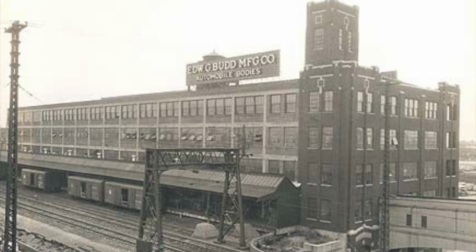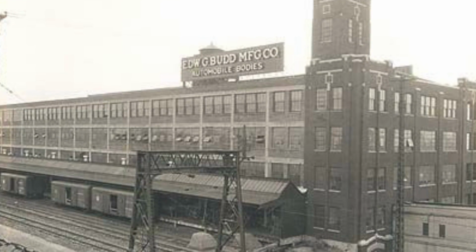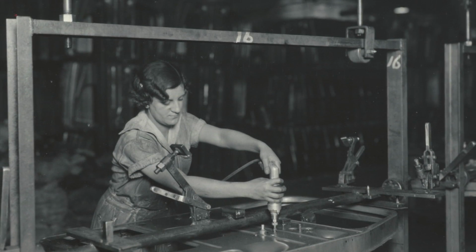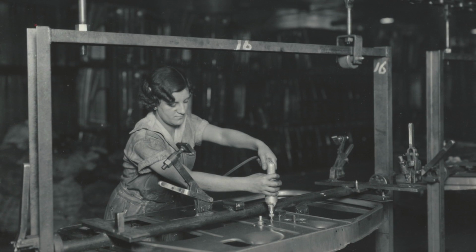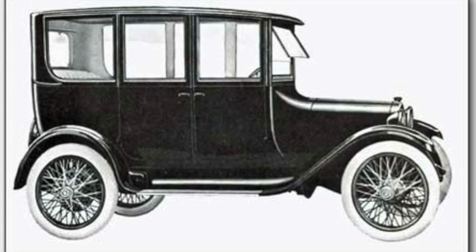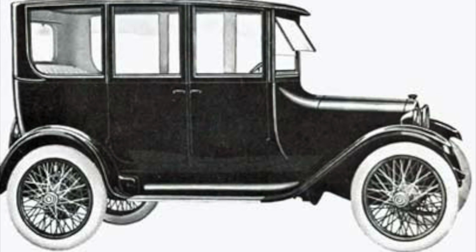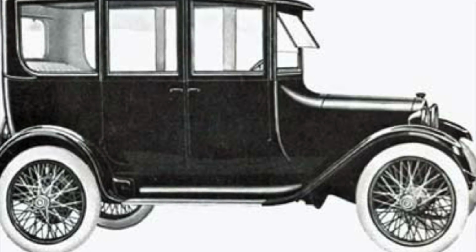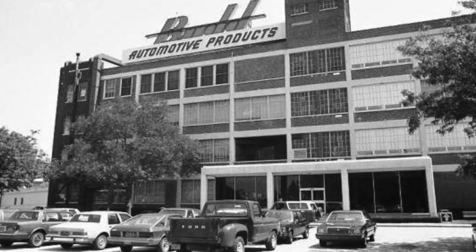In 1912, Edward G. Budd created a company to manufacture all-steel car bodies for automotive manufacturers. Budd pioneered the shot welding technique, used to combine pieces of steel together more efficiently than other methods. This technique saved on weight and also cost over other methods. The flexibility of this technique allowed Budd to pioneer more creative shapes and lead them to be a pioneer in auto body construction, mostly with the Dodge brothers and their cars.